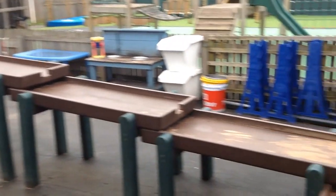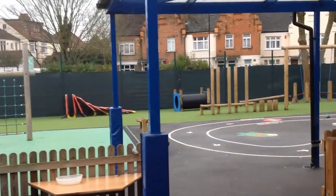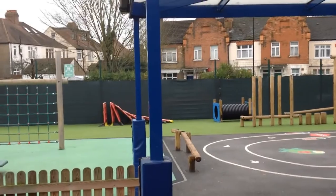So a water cascade for experiments. It's a bit of a dreary day today, but hopefully you'll still be able to see the exciting things we have to offer on our playground.